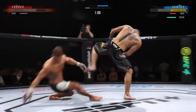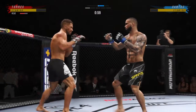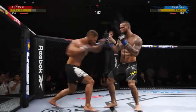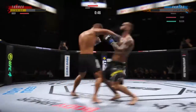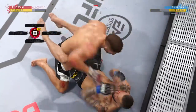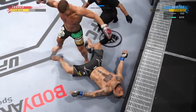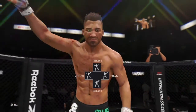Oh, well done moving. Man. He's in trouble. He's hurt bad. So under a minute to go here in what has been a competitive and action-packed first round. Every time these guys come together, man, you just hear the punches and everything landed. Both very powerful, very explosive. He wiped them out.